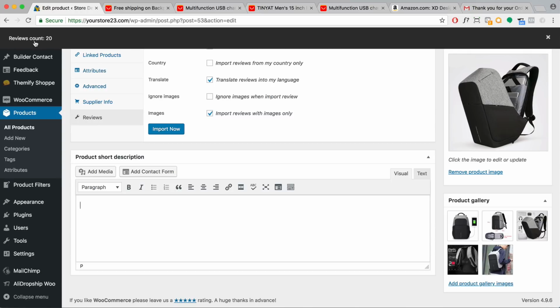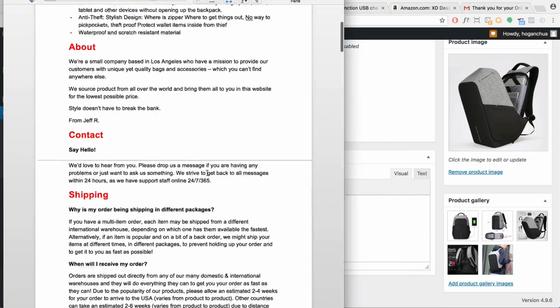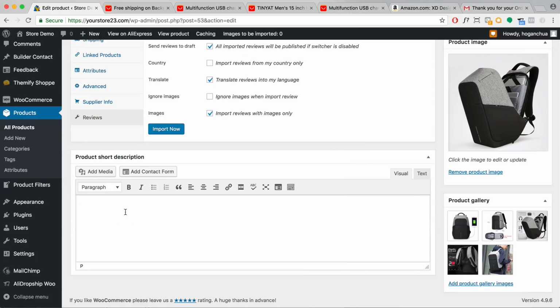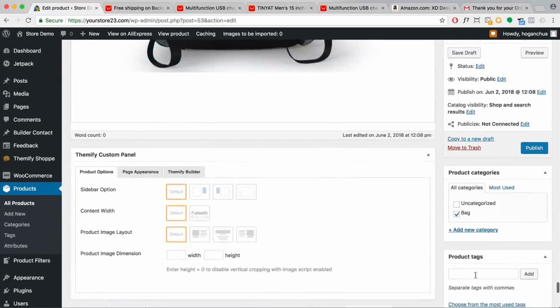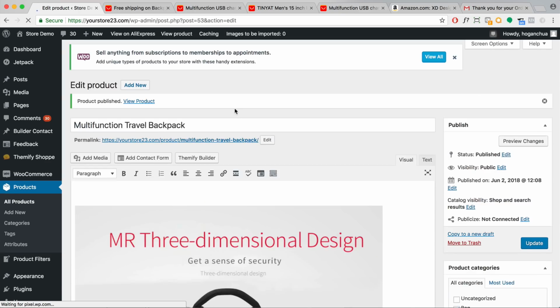Before we go there and fix the reviews, what we're going to do is go to here, and I'm actually going to copy some short description. So make sure to write a good short description and put it into here. Alright, so once you've done that, you can also add some product tags, and then you can click on publish.